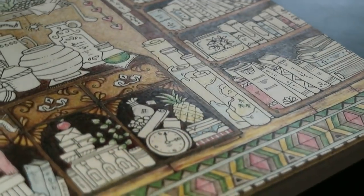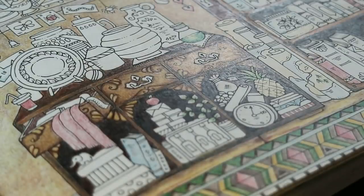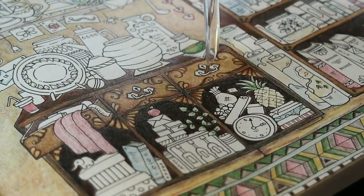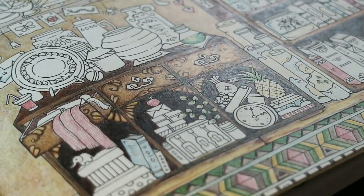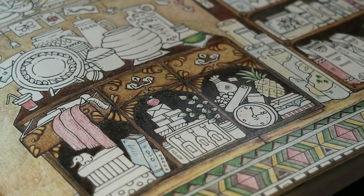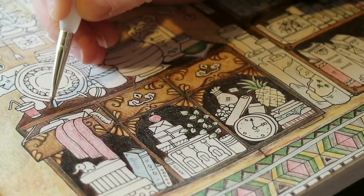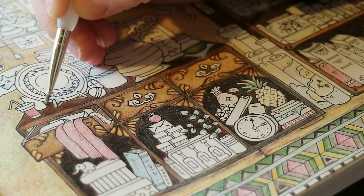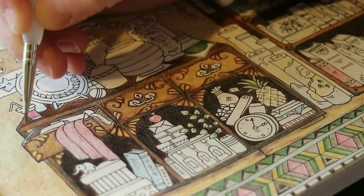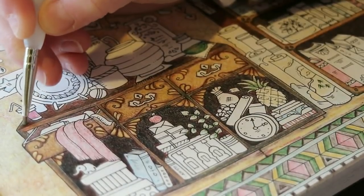These are done using my Gamsol. So again, this is just a mineral spirits. It's an odorless mineral spirits. And what I do is I just use a paintbrush. And all I'm going to do is go in and start mixing these colors together. And what this does is it helps me get into those little tiny white spaces, because it's actually dissolving, I believe, the wax, and you are moving the pigment around.